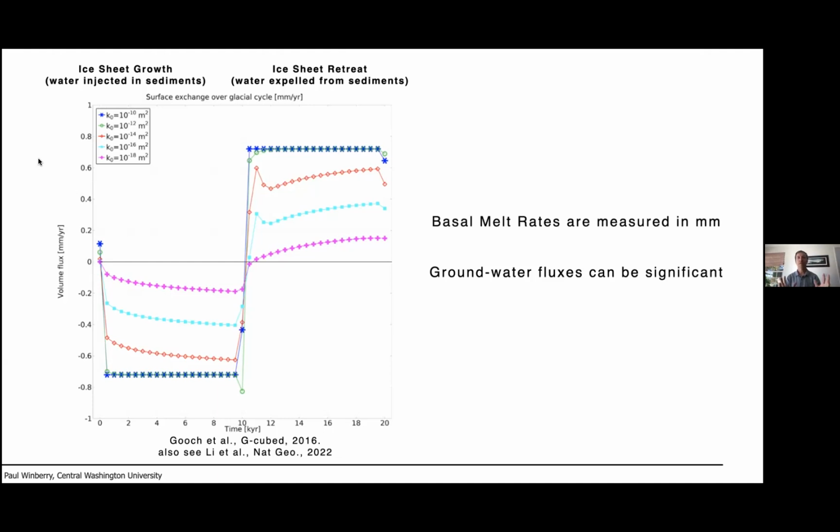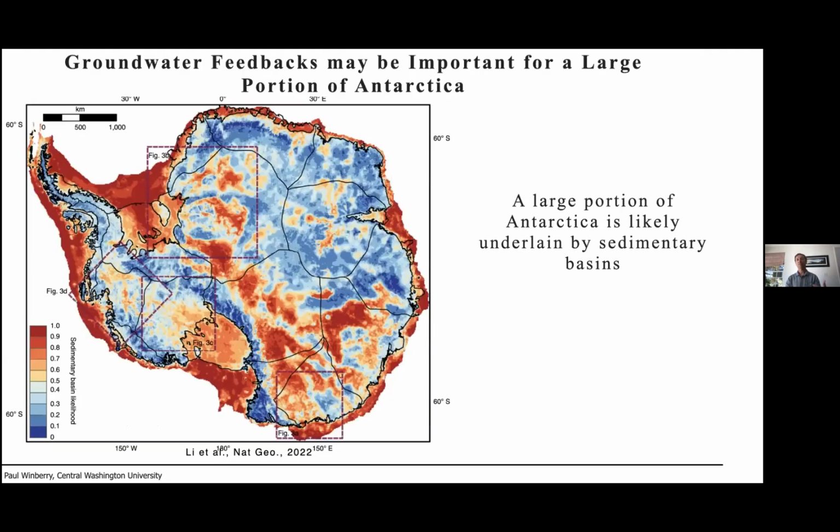Okay, so that is a one-slide summary of why this may be an important process. Of course, we have to understand the mechanical properties of these sediments better. But that is one way this could happen. You can see this paper by Gooch, or there's a recent paper by Lee in Nature Geoscience, which we're going to look at next as well, where they discuss this in some more detail.